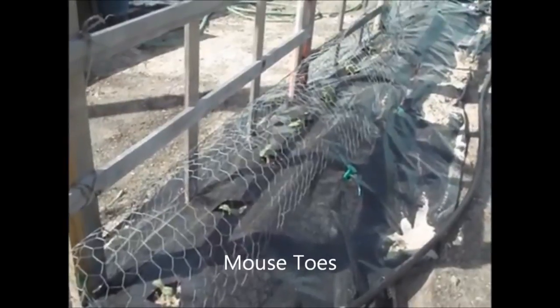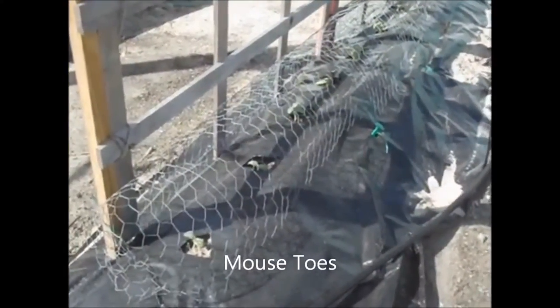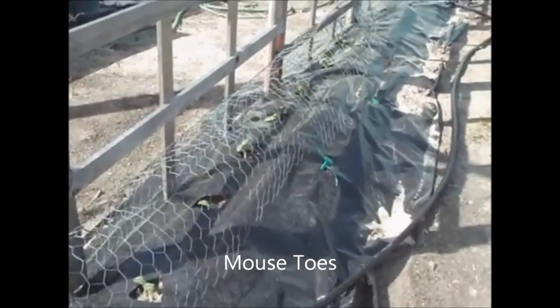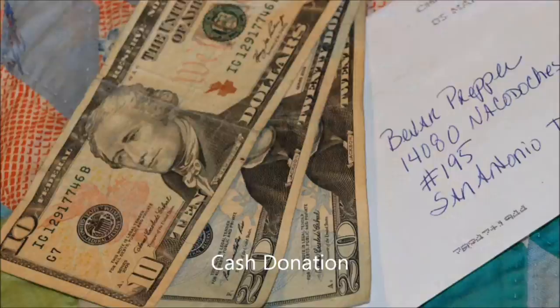This is my cucumber and bean trellis, and as you notice, I have some chicken wire tunnels over them. We finally managed to attract birds here. We've only been here since December of last year.